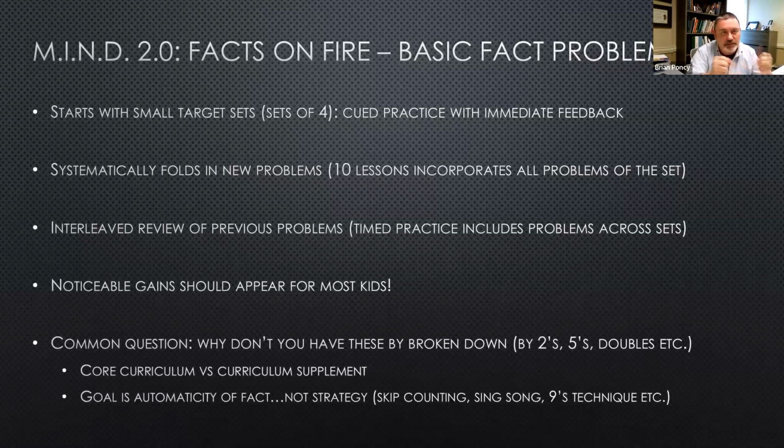But remember, the Mind is supposed to supplement the core. And so it's expected that kids have already been taught. They can probably accurately respond. They can conceptually tell you why they're doing multiplication or addition or whatever. This is literally to provide the practice so they can build the automaticity.